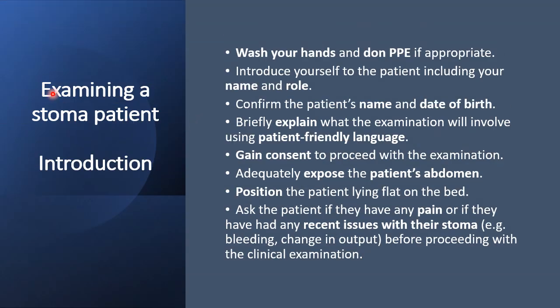Next, we go through the examining of a stoma patient. Okay, introduction is the first part. It's the same as any other procedure that you're going to do on the patient: washing of hands, confirming the patient's name, ID, and introducing yourself to the patient. And also, most important, reassure the patient that you are going to cause no pain.